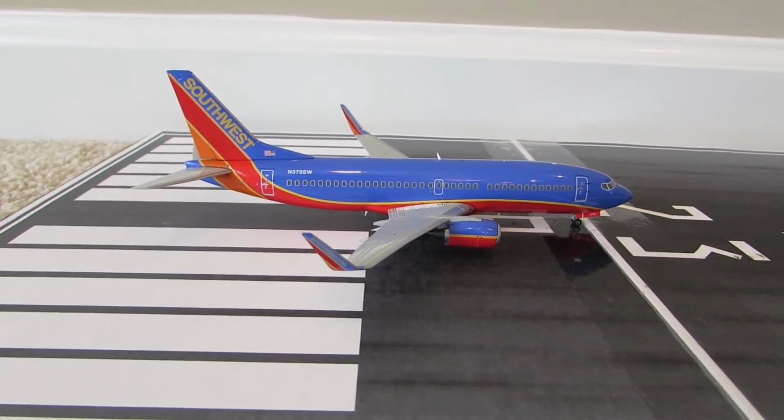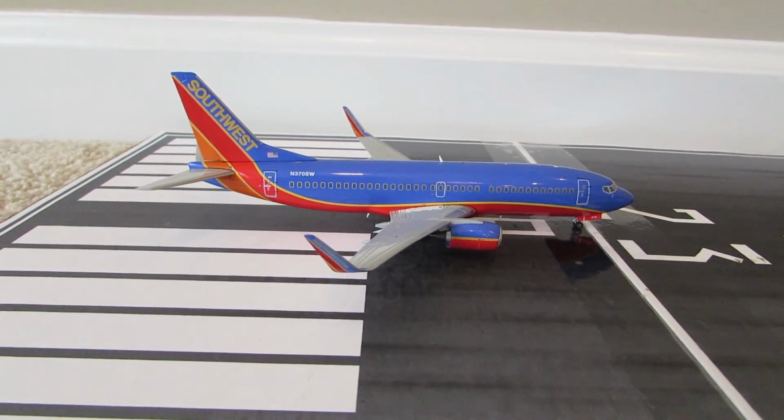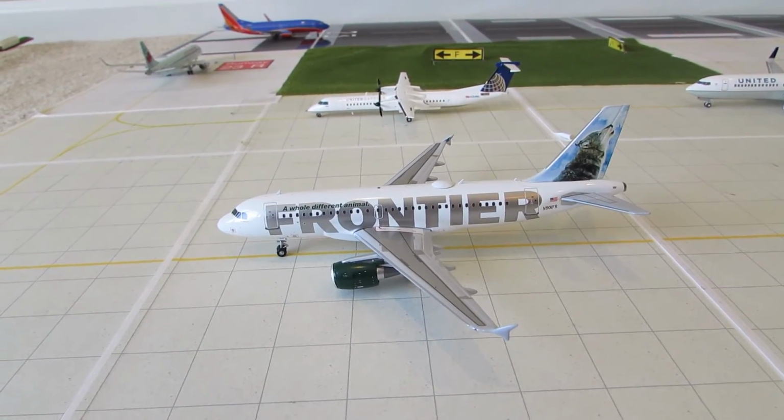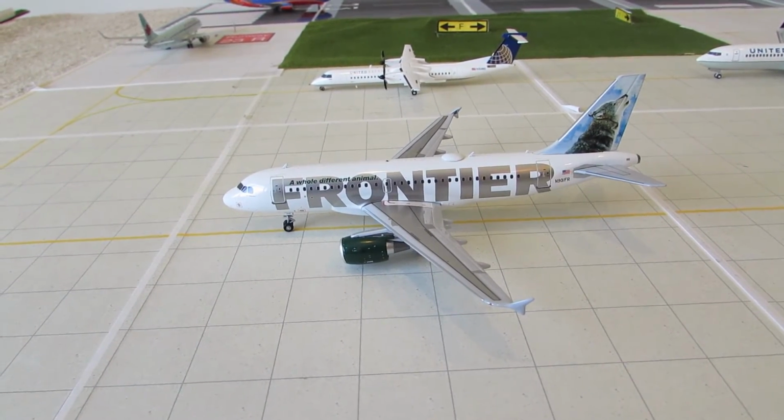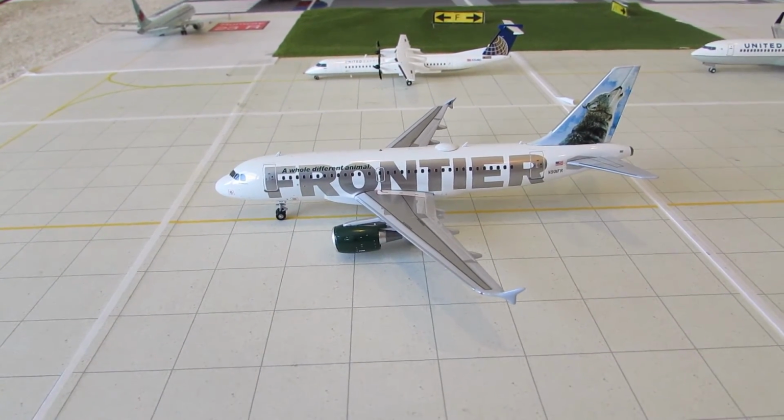The reason I'm doing this flight is because this was the one I was on back in July. Next up, just arrived this Frontier A319 from Trenton. He's going to pull into the gate and he's going to head out to Orlando.